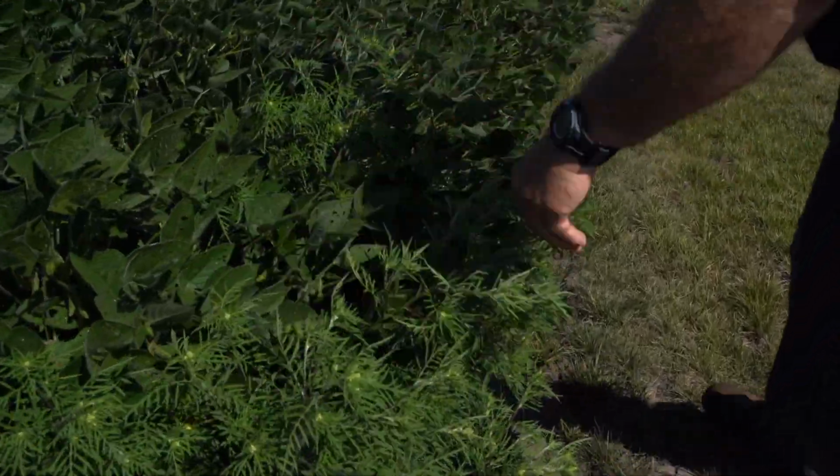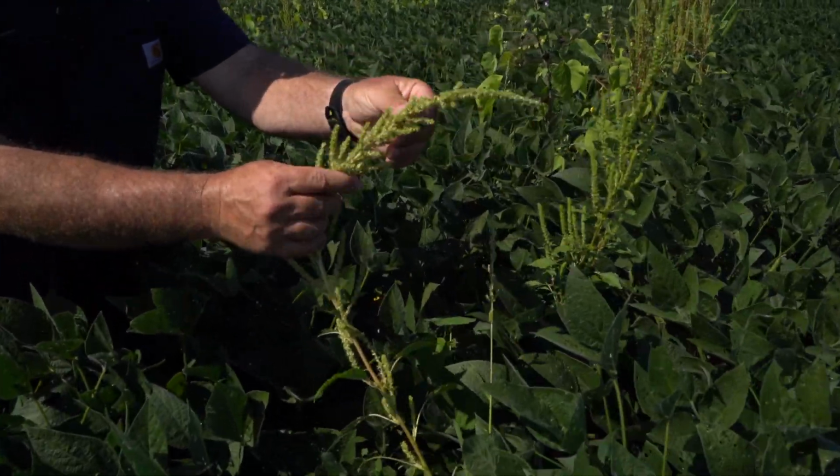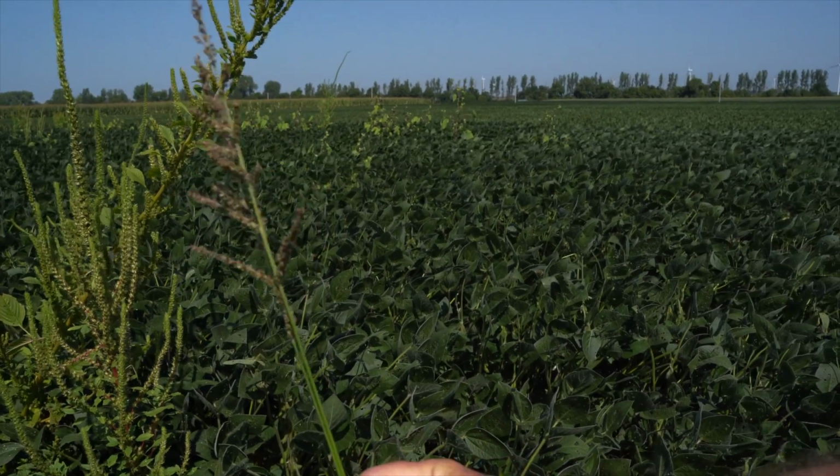When you're combating weeds, you're trying to go after several different modes of action. Let's say you have one herbicide that has one mode of action, and then you have another herbicide that has another mode of action. Those two modes of action together can possibly kill the weeds and prevent them from growing.